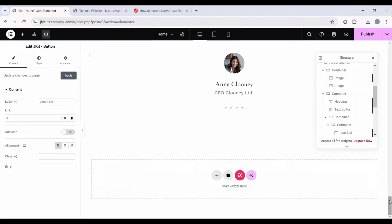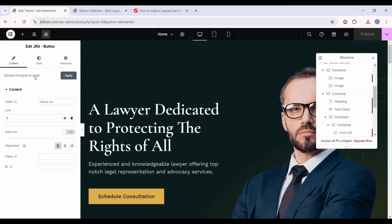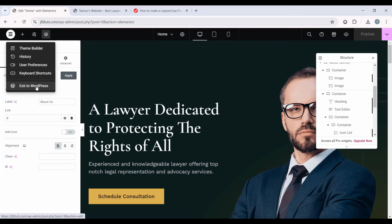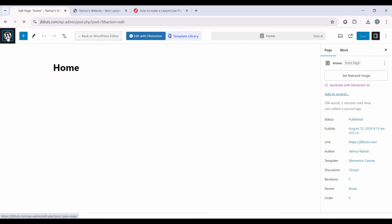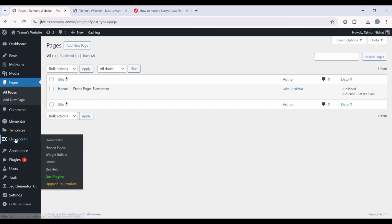So for that, I'm gonna first save our work here. So let's publish this. Now after saving, click on this Elementor icon and exit to WordPress. Now click on this WordPress logo and it will take us to the WordPress pages. Now let's add our header and footer. And since we are not using the Elementor Pro version, we can add our header and footer through this ElementsKit plugin. So if you hover over this, you will find this header, footer, this option.